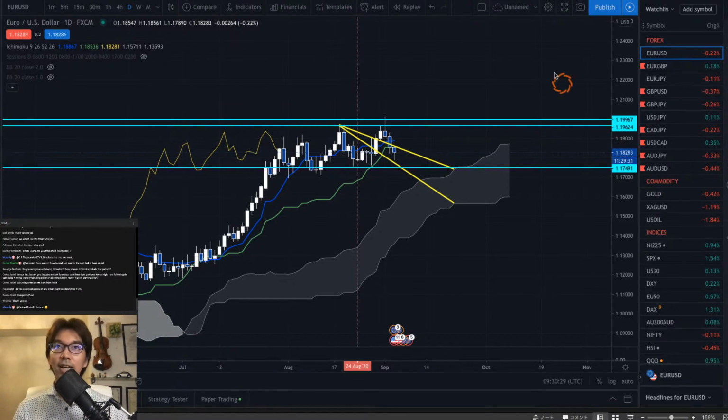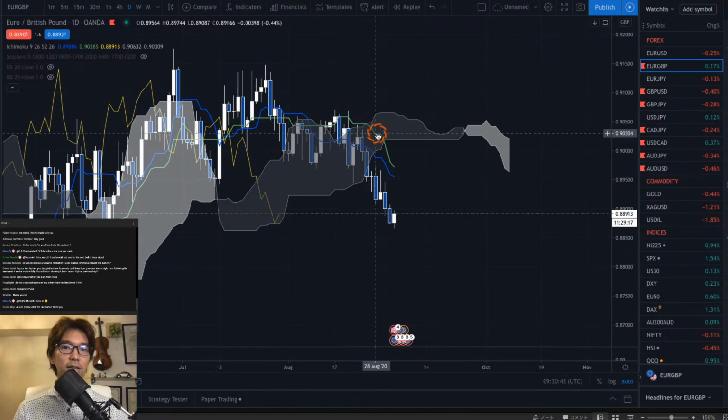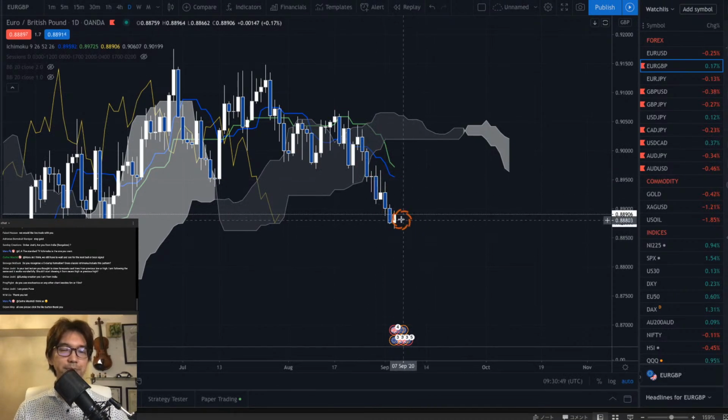So let me just take a look at one more pair now. Let's see, how about EURGBP? I think this is pointing downwards, and this is looking very interesting too. The EURGBP daily chart is downtrending now, after the price broke the Kumo downwards.